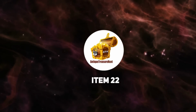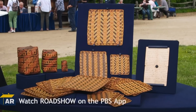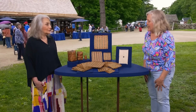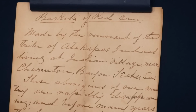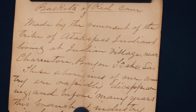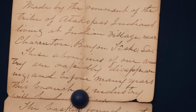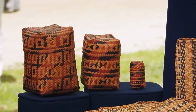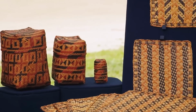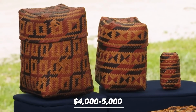No. The guest brought in a collection of nesting baskets and placemats made by the Atacapa Indians. The baskets were accompanied by a letter written in 1884 by Mary E. McKinney, a descendant of the Avery family and wife of the founder of Tabasco sauce. The letter describes the baskets as being made by a dwindling tribe of Atacapa Indians and mentions finding similar baskets buried underground. The baskets are a rare and valuable example of Atacapa craftsmanship, noting their unique flat design and symbolic patterns. The estimated value of the nesting baskets is around $4,000 to $5,000.